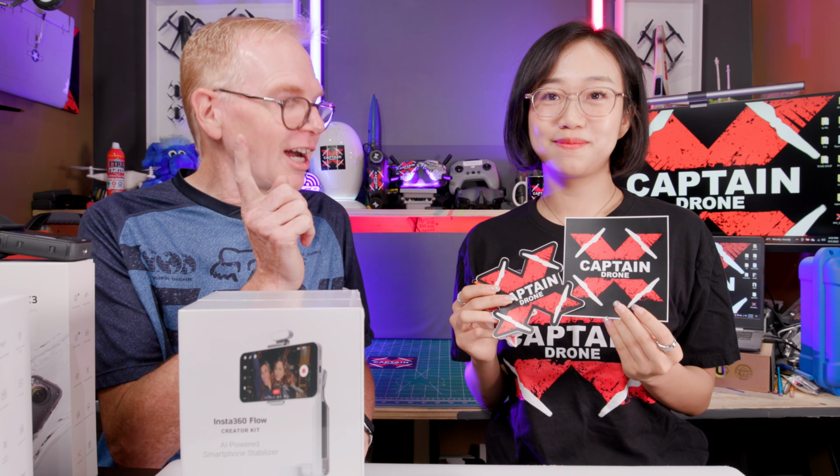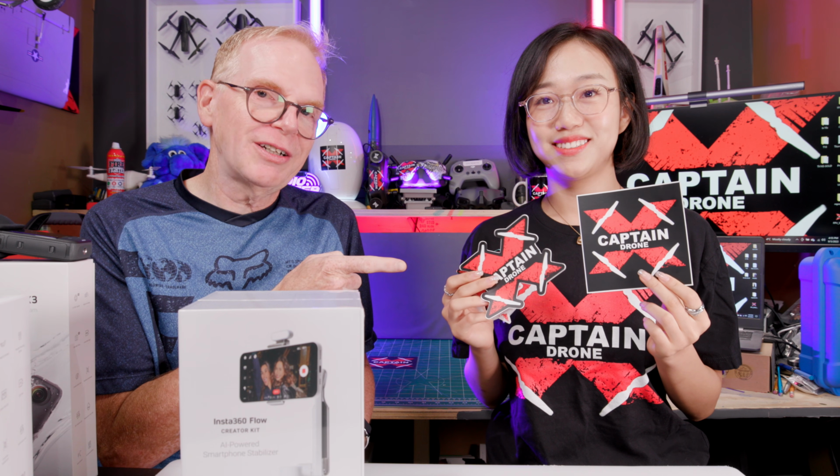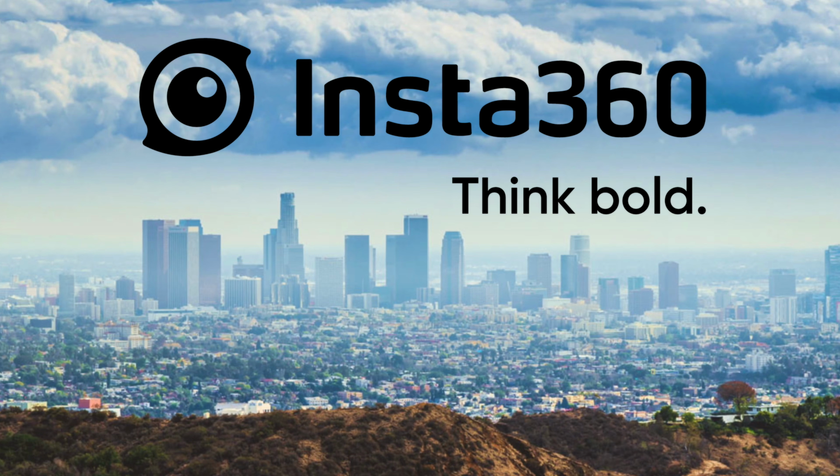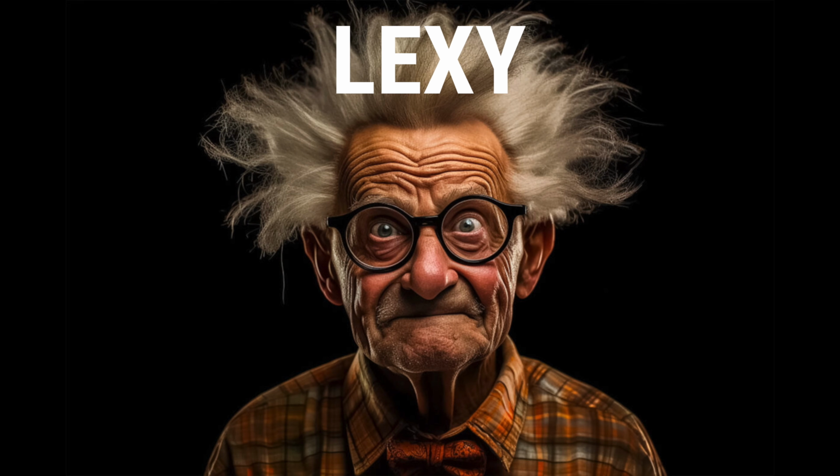And you can see that Lexi is not only wearing a Captain Drone t-shirt that she gets to keep, but she also has Captain Drone stickers that I'm going to give away along with this. Now, Lexi does have a voice and I've been doing all the talking, so we're going to let her speak. So the first question for Lexi is, Lexi, how long have you been working at Insta360 and how long have we been communicating? It's been almost 2.5 years, and I'm so happy that we can finally meet in person. And it's a great thing we finally met in person, because honestly, for the last 2 years, I thought Lexi was a 40-year-old guy until about 3 days ago when I knew she was coming, and I said, "How am I going to recognize you at the airport?" And anyway, she sent me a picture. It was not a 40-year-old guy.